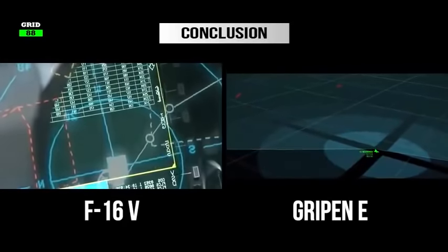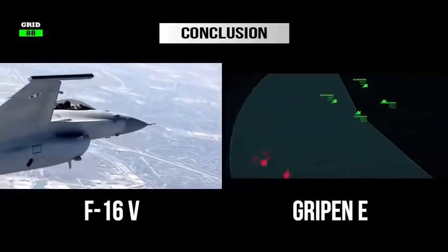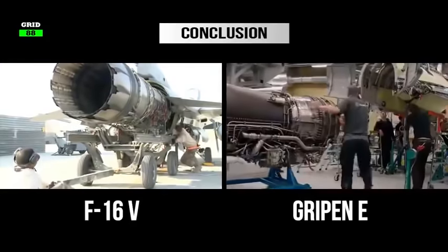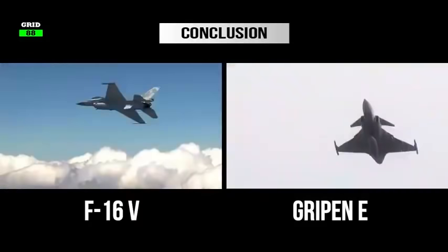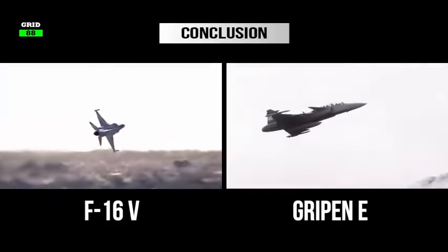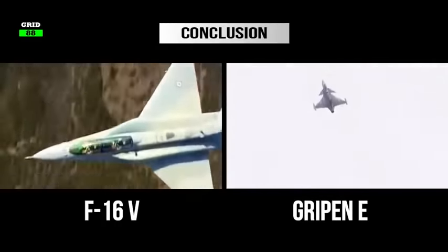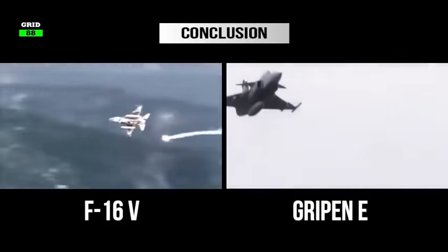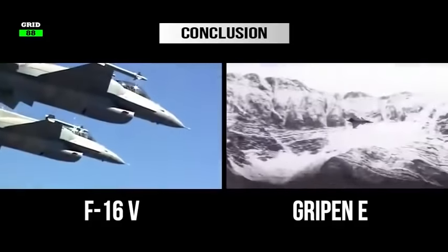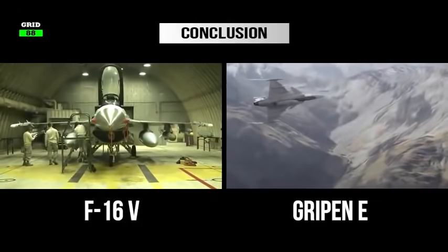The Gripen is equipped with next level sensors that can detect and track even stealth targets without compromising the jet's location. The Swedish fighter has a smaller engine than the F-16. But due to its lower weight, the Gripen has a better thrust to weight ratio. The Gripen has a slightly higher service ceiling and a better climb rate. The Gripen has a much higher angle of attack and better maneuverability at low speeds due to its canard and delta wing design. Both jets are equally armed with a wide range of weaponry.